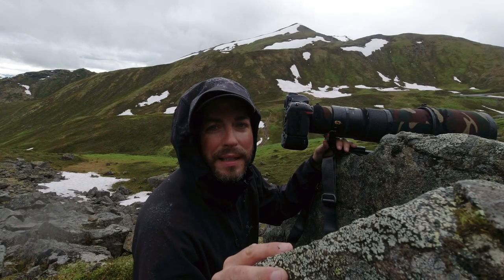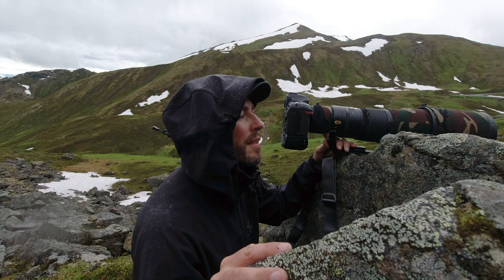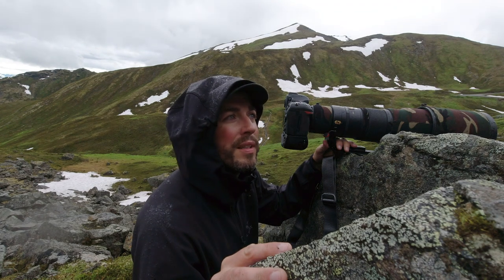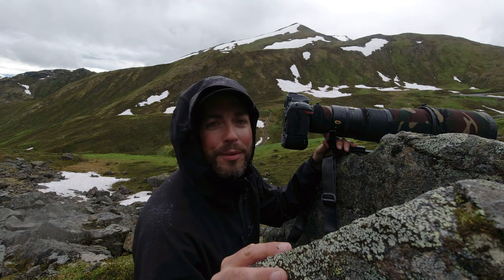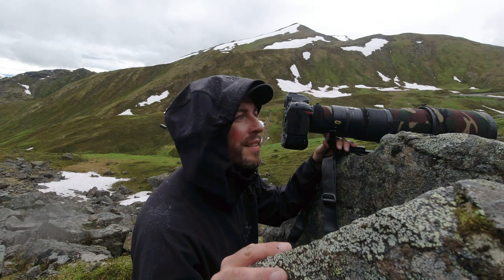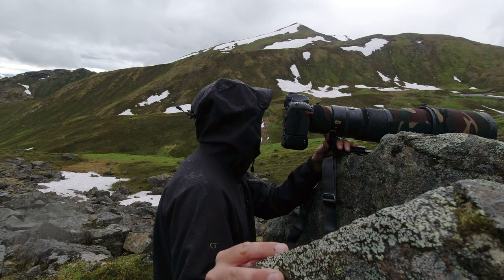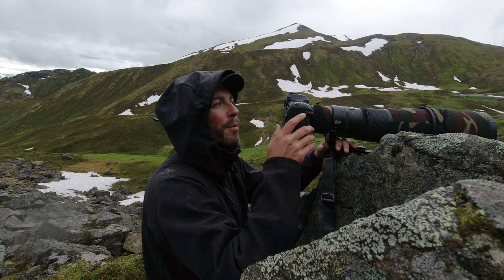I thought this was a pika, but it turns out it was a little juvenile marmot, so it popped out right in front of me. That was really cool. Still no pika. There he is.